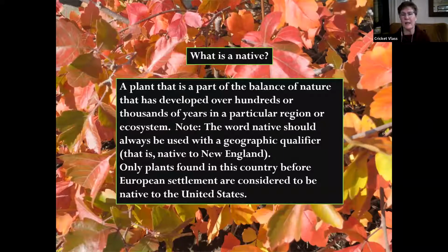So what is a native plant? I want to talk to you about the positive things that we can do, which is to plant some native plants, maybe once we try to figure out how to get rid of these invasives. It's really a plant that's grown in this area and has developed over hundreds or thousands of years with the other flora and fauna that's growing in the area. So I'm going to highlight quite a few of them.